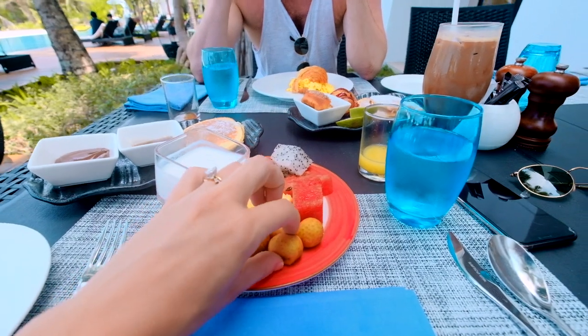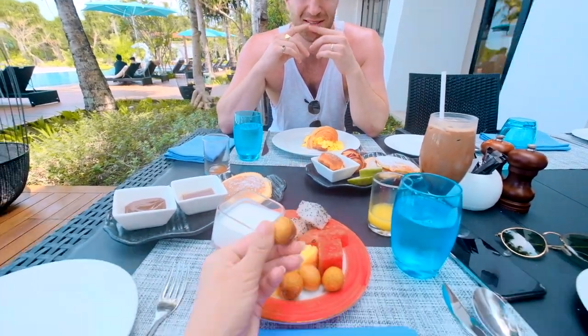Never had this before. You eat it like a grape. What is it called again? Lago, I think. Yeah, lago. But it's kind of like a lychee inside. Yeah, it's incredible and just salmon and amazing food.